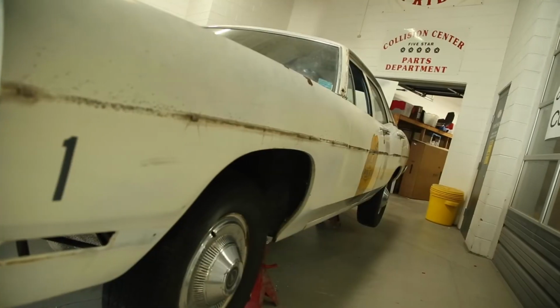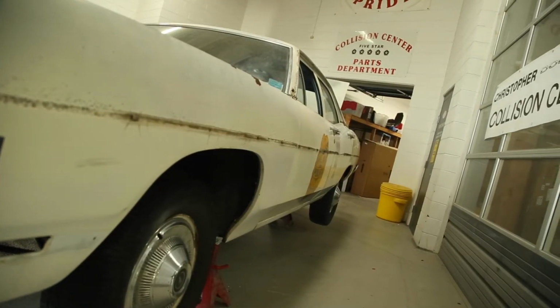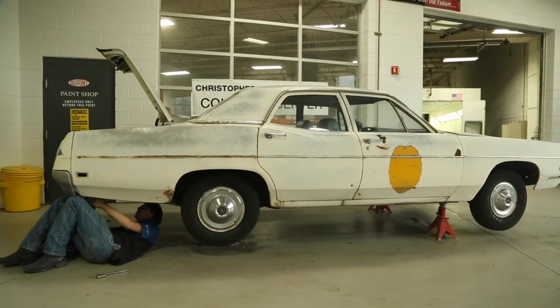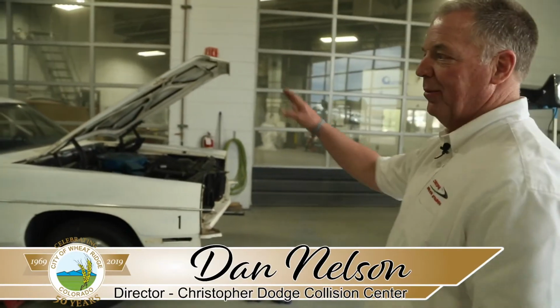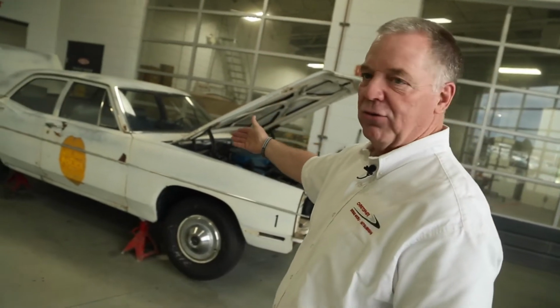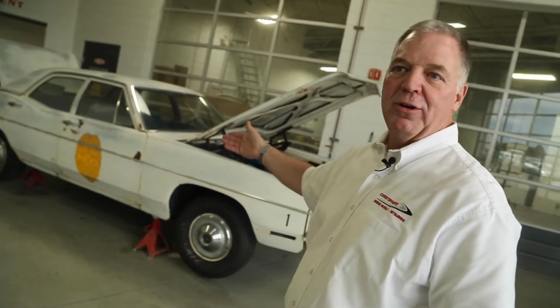The third part was the exterior, the bodywork and paint. We're here at Christopher Dodge World, and we're in the collision center. What we're going to start doing now is de-trimming the car, pulling all the trim off. Then we'll start to strip this old paint off, start doing the bodywork, getting it prepared for paint.